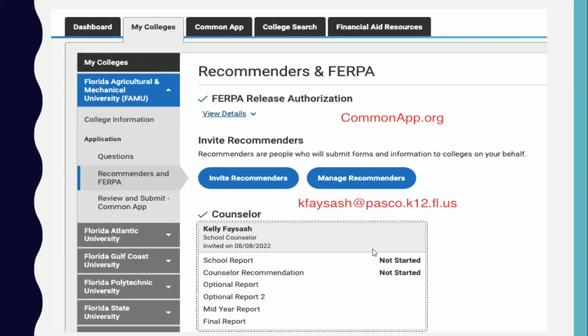And then you can see this is where you actually will submit the application. So each application will be submitted individually. So for FAMU, for instance, you would do the questions for FAMU, you would add your recommenders and sign your FERPA. You'll have to put a counselor in here, and FAMU does take a teacher recommendation, and then you would pay your $35 and submit it. And then you could open up your next one, FAU or whichever you choose, and go through the same process again. So just remember August 1st for this tab.